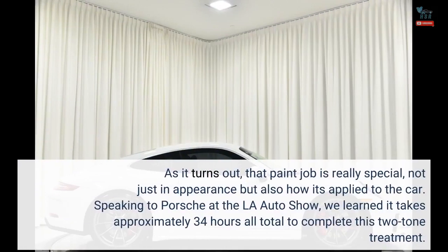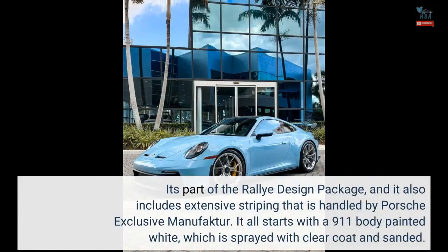As it turns out, that paint job is really special, not just in appearance but also how it's applied to the car. Speaking to Porsche at the LA Auto Show, we learned it takes approximately 34 hours all total to complete this two-tone treatment. It's part of the Rallye Design Package, and it also includes extensive striping that is handled by Porsche Exclusive Manufaktur.